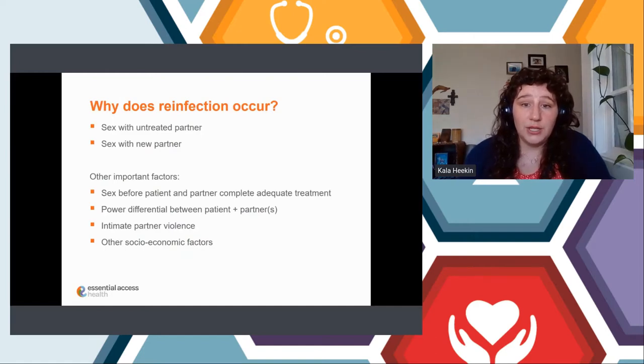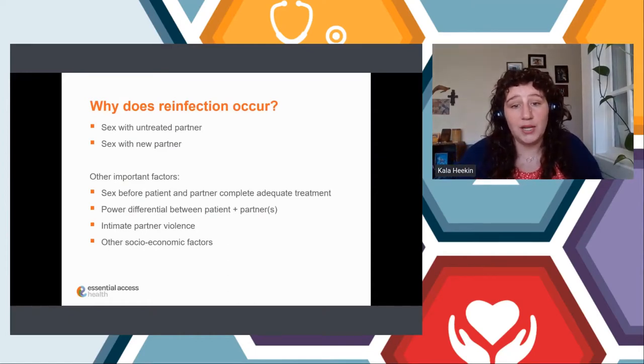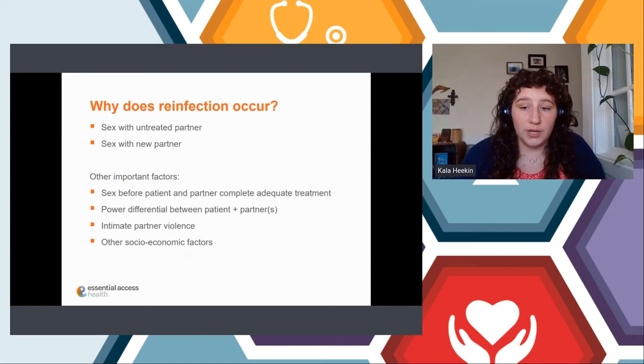To minimize the risk for reinfection, patients should also be instructed to abstain from sexual intercourse until all their sex partners are adequately treated and any symptoms are resolved. Some other considerations are to note that not all relationships are healthy, and that could impact reinfection. There can be real power imbalances between partners that could impact whether or not someone can use protection from STIs. Intimate partner violence could also play into prevention methods, treatment, and communication about status. So it's important to assess the health of relationships in your visits and have consistent clinic protocols and culturally responsive referrals if you discover that a patient may be in an abusive relationship or experiencing intimate partner violence.